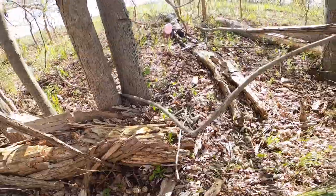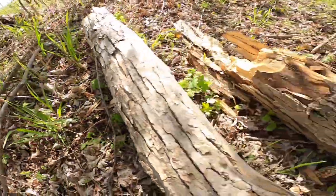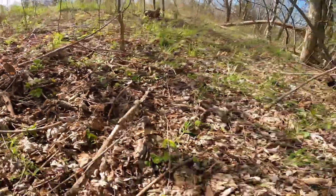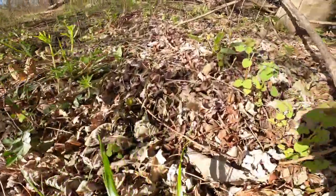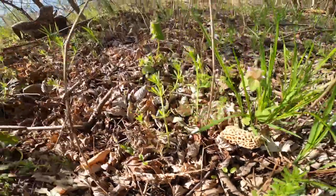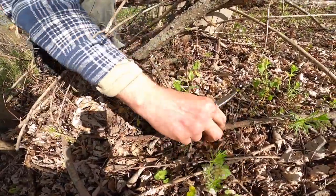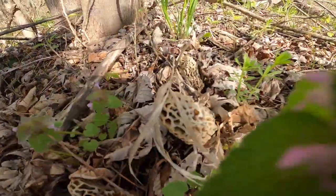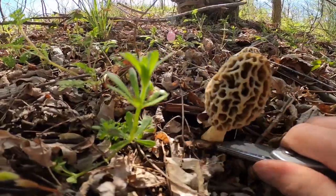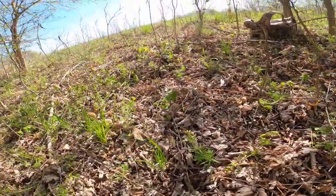We got one, two, look at that, wow. Oh, look at this fella hiding in between the logs. Look at this little section. Look at that. Oh, there's a couple. There's a triple. There's 500 of them over here. Just start cutting them. Get your knife out. There's a triple. Yeah, leave them be. Look at that. Oh, this is so awesome.